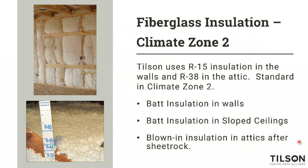And then anything we have to remedy, of course, we want to get that done before we go in and sheetrock. So also the Tilson building superintendent goes in at this stage and does what's called a frame punch, which means they go through the whole house with a full set of plans and usually a 6 or 8 foot level. And they're picking out studs that they want repaired or replaced.